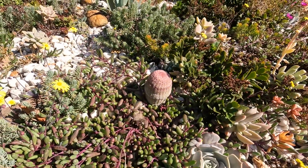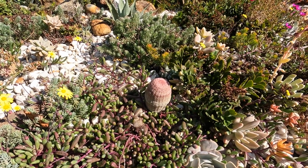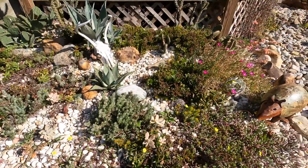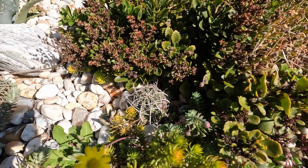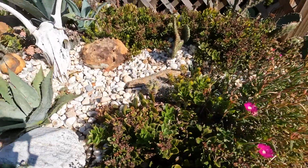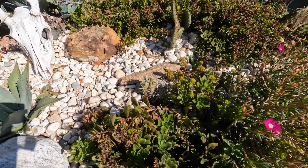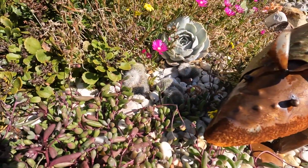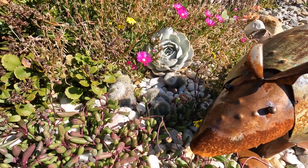I think this is my rainbow hedgehog cactus, and this one blooms for me each year and did beautiful this year. I'll show you that on the screen. Buried in here is a cactus. This one back here, I believe, is a claret cup cactus, and that blooms for me. I have this down here, which I think might be a kind of rebutia, but I really don't know. That one blooms for me also.